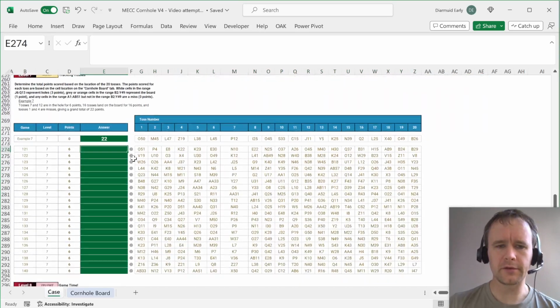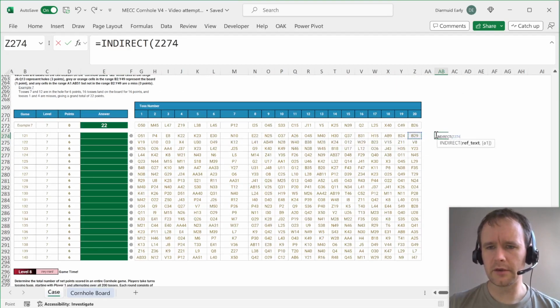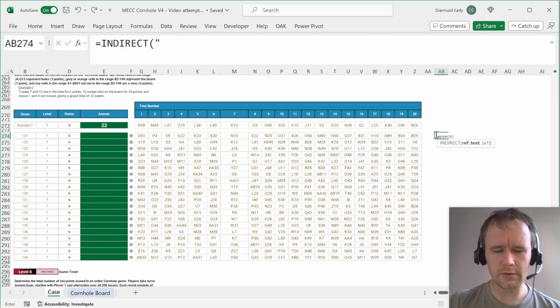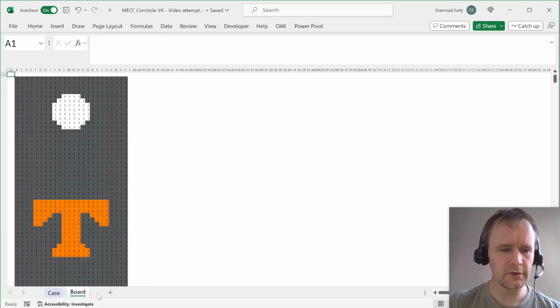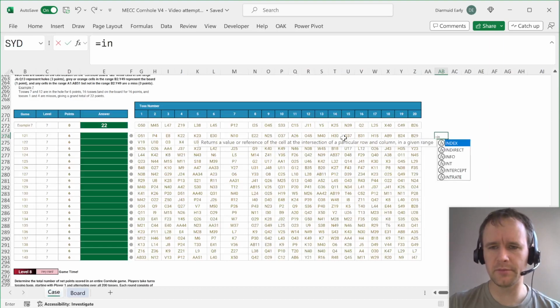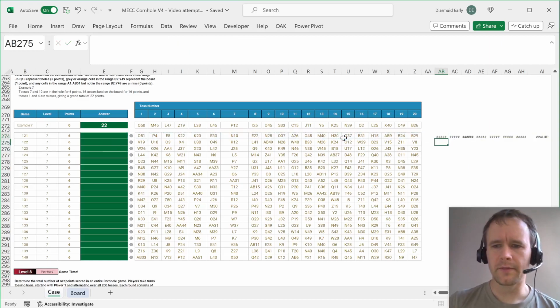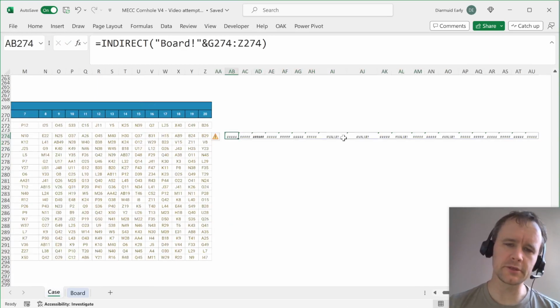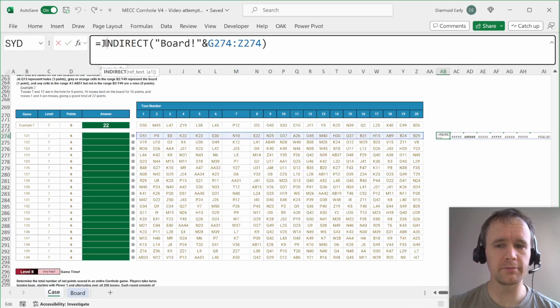Okay, so here I'm going to want indirect. I'm going to rename this to just board because it's easier to refer to sheets that don't have a space in the name. Indirect board, exclamation mark, and all of this stuff. I said I was going to explain the weird trick I have for getting this a couple of videos ago, but I do want to get this finished in 30 minutes, so I'm not going to explain it today, but it's coming soon, I promise.